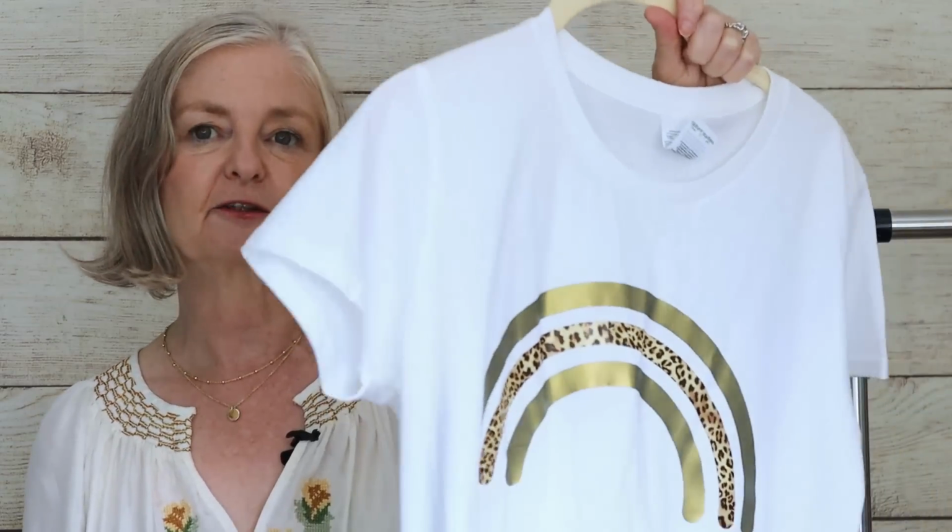No, we haven't had October yet. It's going slower than I thought, isn't it? It's August. I didn't wear this in August and I was hoping to. So this is a Betty Bramble t-shirt that you can get off Etsy. Really like it, it's got a rainbow on it.